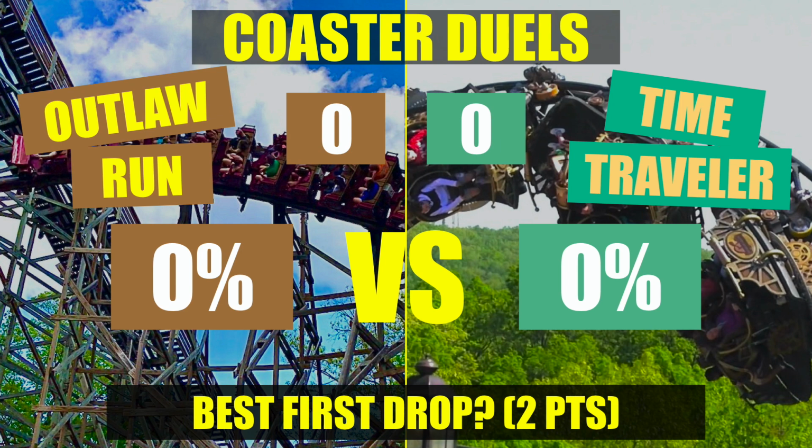This one is a tough one because they're both good in their own individual way. Outlaw Run has a really tall vertical drop that gives you tons of ejector airtime. But then you also have Time Traveler that not only gives you a 90-degree drop, but it also spins your cars at the same time.